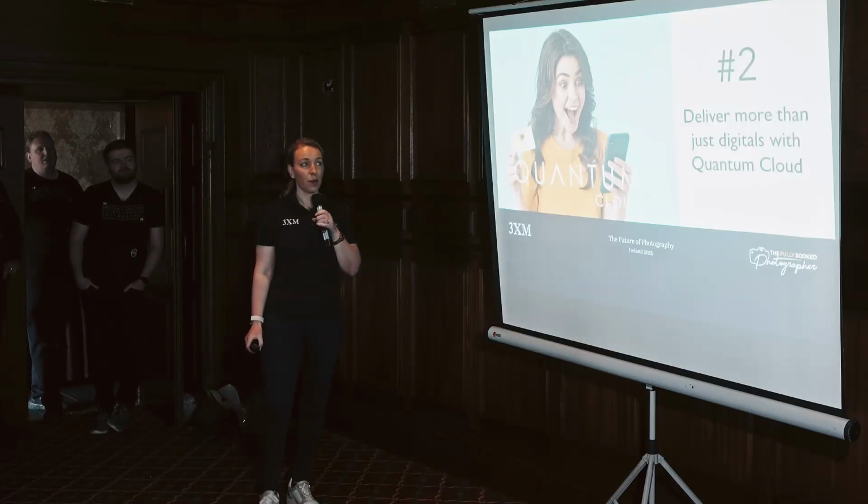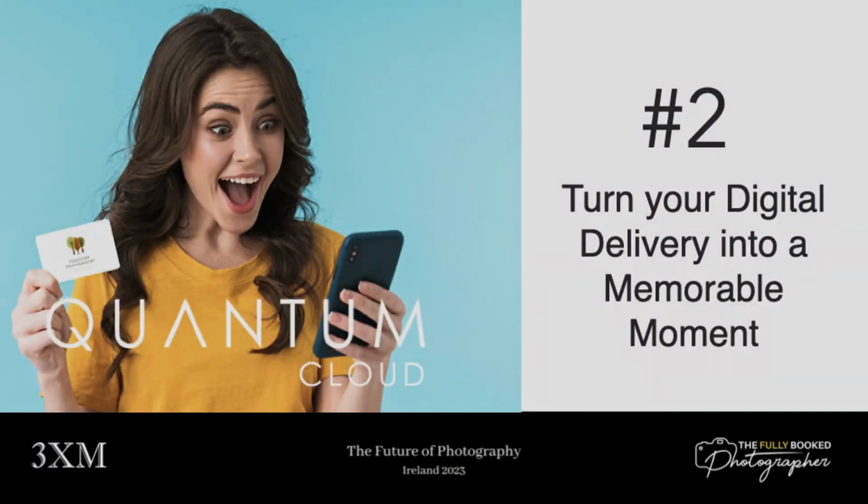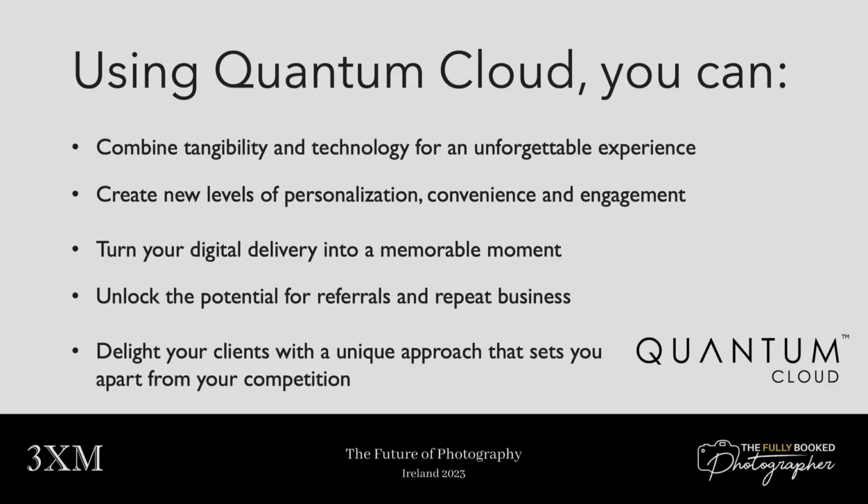The second thing I want to talk about today is Quantum Cloud. I know some of you are already using Quantum Cloud in your business, but with Quantum Cloud, you can deliver far more than just digitals. You're combining tangibility and technology to give your clients an unforgettable and really memorable experience. It also allows you to create new levels of personalization. I know Janine was talking a little bit about how everyone loves seeing their name. This is a really great way to not only show them their name, but obviously their photos as well. It also makes it convenient for your clients to do what they want with their digital images.